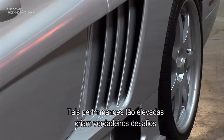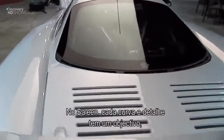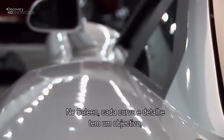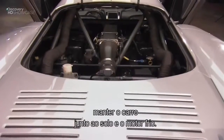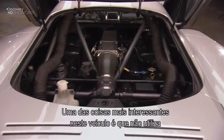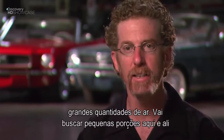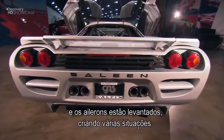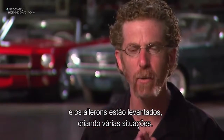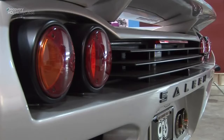But such peak performance creates very real challenges when it comes to managing the flow of air over and through the machine. On the Saline, every curve and scoop has purpose: to keep the car rooted to the road and the engine cool. One of the most interesting things I find about this vehicle is it doesn't just take big gulps of air. It almost takes little bits of air here and there, and the spoilers are double lifted, and all kinds of different things are done with it. So it's creating this flux of air kind of going all over the place.